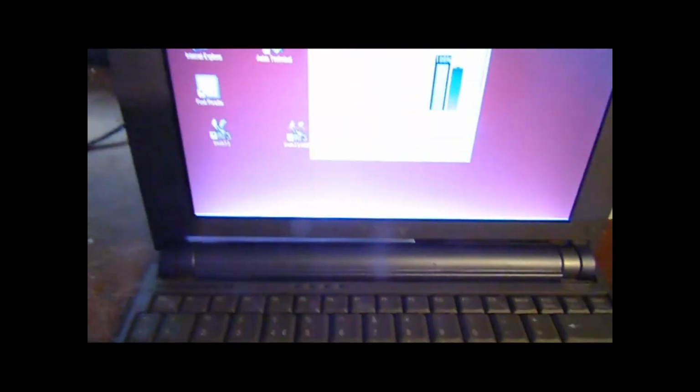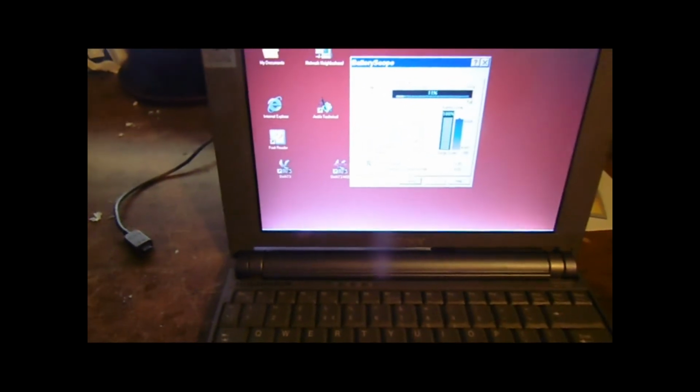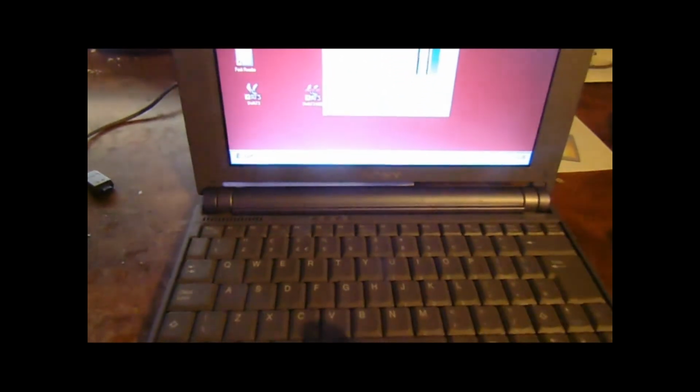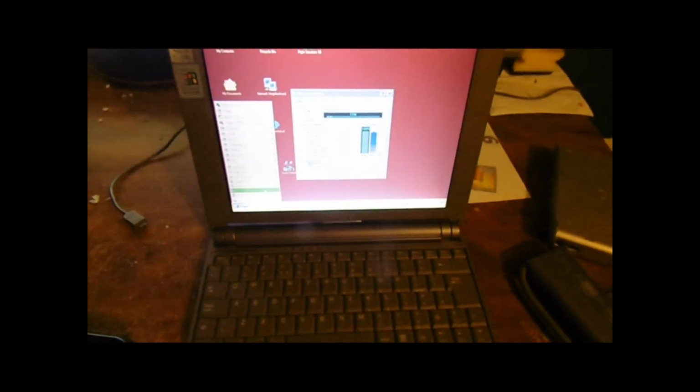It's got Flight Simulator 98 on here, which doesn't really work too well, it has to be said. You see there's a Pentium 2 Celeron at 333 MHz, a 2.5 megabyte graphics card, and 64 megabytes of RAM, expandable to 128 megabytes. Yeah, that's a little Sony Vaio laptop that I found by the side of the road.